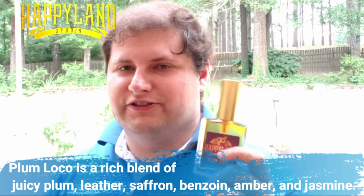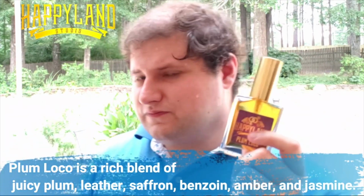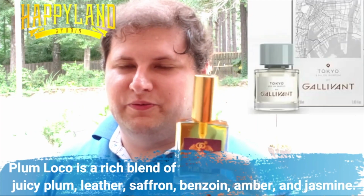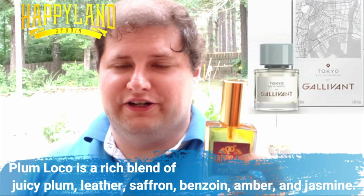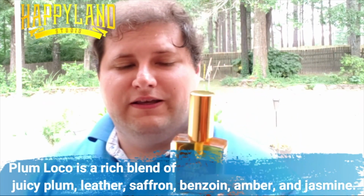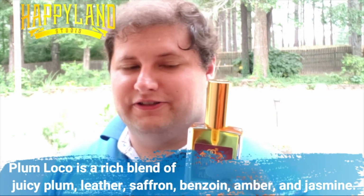The plum is very nice. For a very modern person, this isn't a Byredo, and this isn't a Gallivant, where they're kind of more sweet and very soft. This one is definitely more on the reserved nature of things. So I do have to say that this is a very good fragrance for everyday situations, for any situation, and that this fragrance has serious performance. That's the second thing that really surprised me: look at the color of the juices of these fragrances. This is no joke. Parfum or perfume concentration. Definitely check this one out.